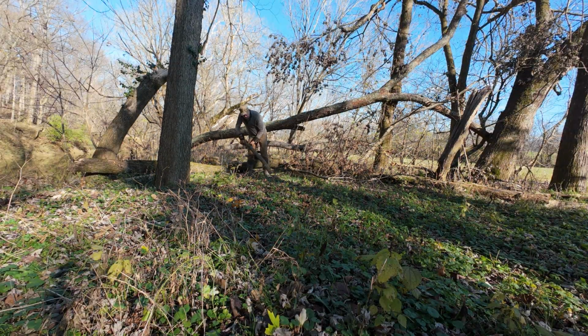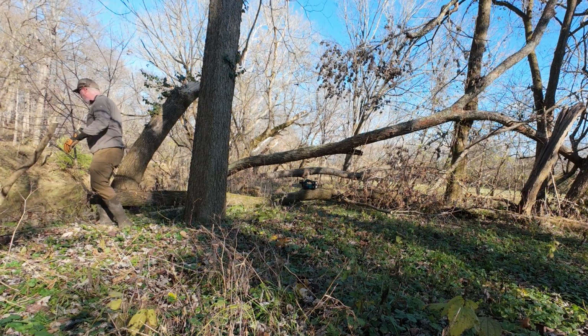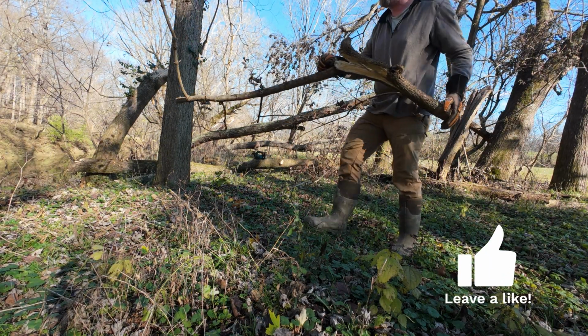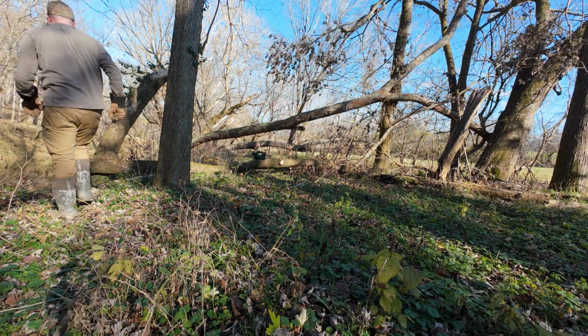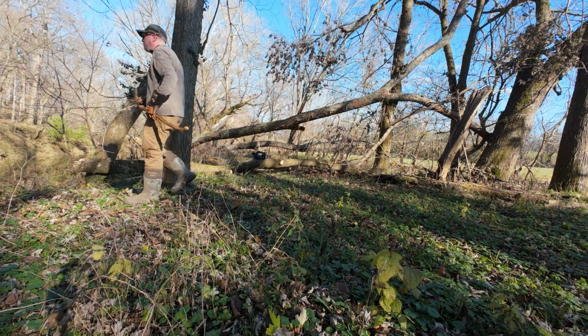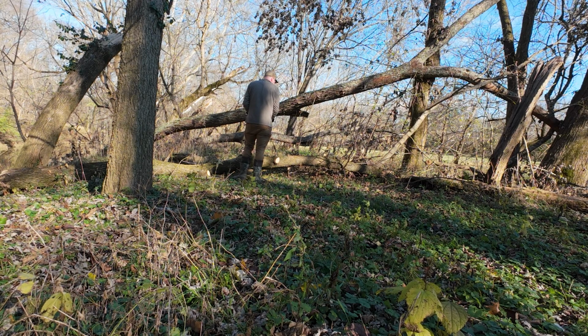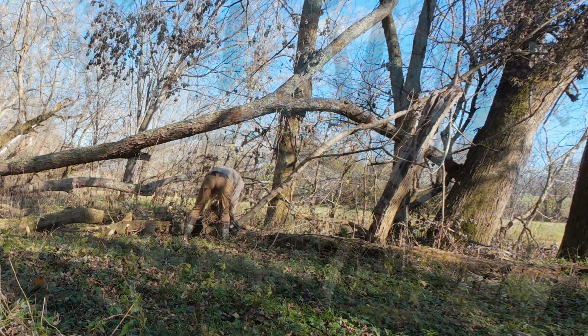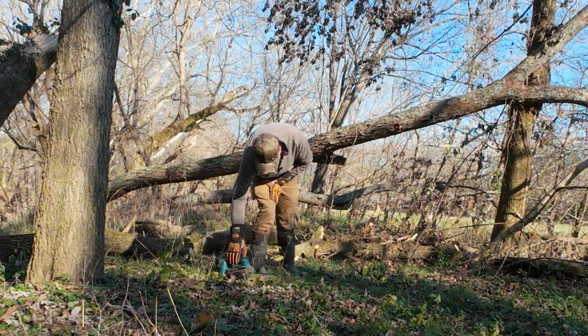Now, starting to get into some size logs where it might be worth it to keep them for firewood. Not expecting a project this big, but I'm up for the challenge, I guess. Got to get the Gator through, so this has to be cut in another piece at least. I guess it is what it is. Let's see what we got. Whew.